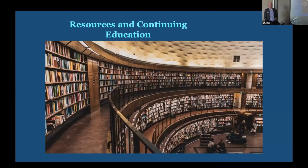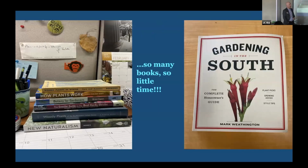And resources, tons of resources out there, and I encourage you all to peruse some of the things that we've got going on in the future. Lots of educational opportunities. And there are so many books out there, and I would be remiss if I didn't plug this, and it's right over there. But just a handful of things that are on my desk.